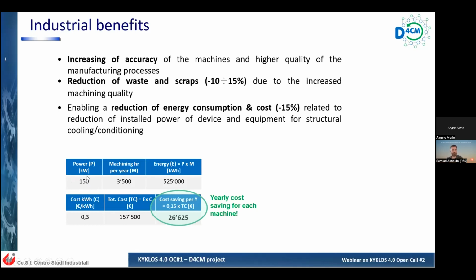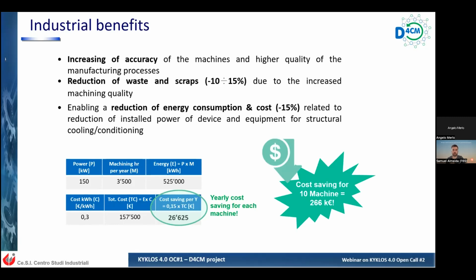For a machine with an installed power of 150 kilowatt, that is a typical big boring milling machine, consider the 15% of saving, and 0.3 euro per kilowatt hour. This is the cost of energy. That was calculated in June. And now, as you know, such a cost is, especially in Europe, increasing very, very quickly. So we were able to save 26 kilo euros just for one machine per year. If you have a shop floor with 10 machines, you have more than 250 kilo euro of cost saving. And in this historical period, it sounds very good for manufacturers.